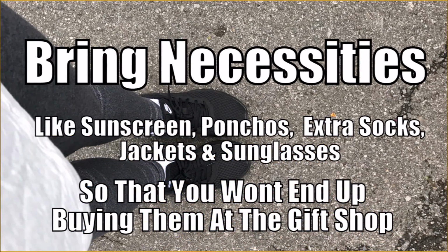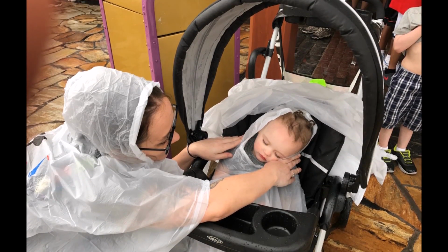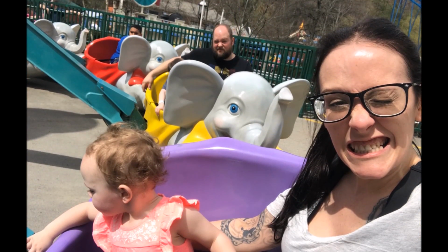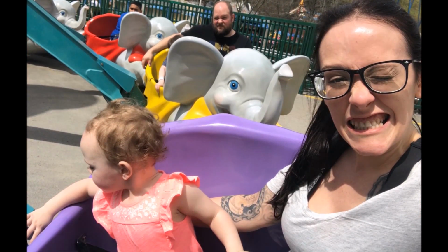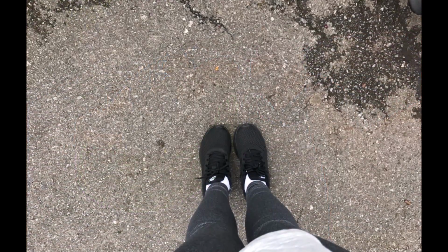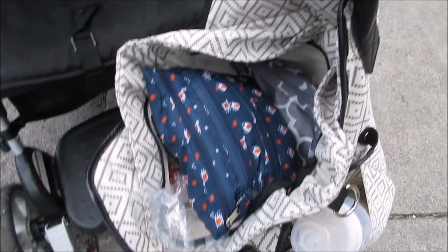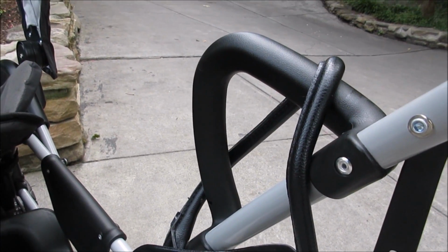The next tip is to bring those necessities. If you think that you won't need them, you will need them. Trust me. I have had to pay for ponchos at Disney, and they were not cheap. I've had to pay for sunscreen at the zoo. It was not cheap. Just make sure you stick that in your bag. You're not allowed to bring food in with you. You are allowed to bring formula and stuff, but bring extra socks because your feet somehow get wet, and bring all of the essentials that you might need, because if not, you're going to end up purchasing them at a gift shop.